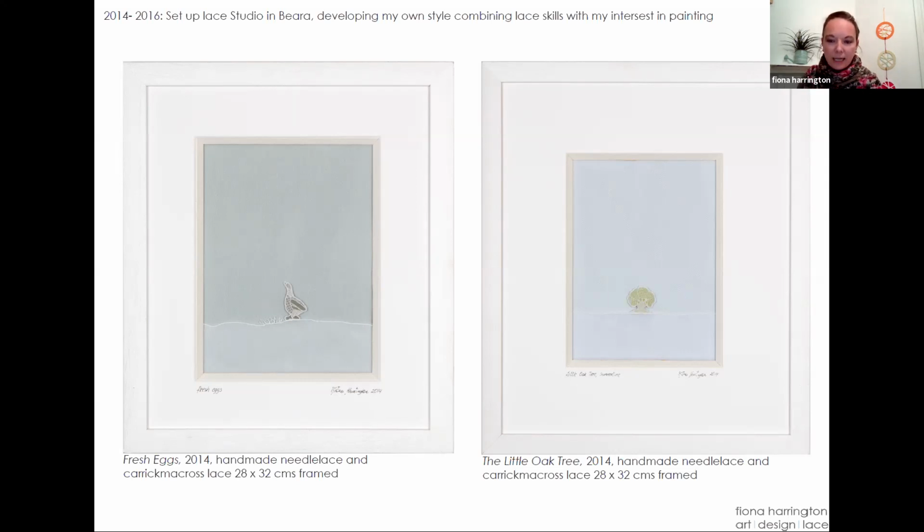On the right on the screen is a piece from my woodland collection. And my woodland collection was really exploring different types of native trees and flowers. So this is the little oak tree. And again, the oak tree is made from needle lace and the background is made using Carrick-Macross lace. So I think, you know, if I was to make that whole piece in needle lace, it would have taken months. I don't even know how long it would have taken, because needle lace is just so tiny and it's made entirely from a needle and thread. So by combining the 2 styles, it allowed me to push my own interest a little farther.